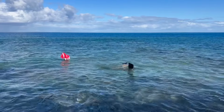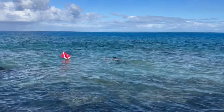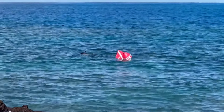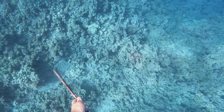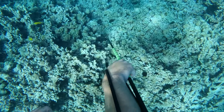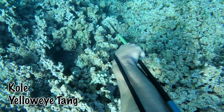Alright, so while the guys set up camp, I'm gonna try and get us some dinner. My weapon of choice for today is a 7-foot, 3-piece breakdown spear by Skee. This thing is lightweight, accurate, and packs a super heavy punch. Highly recommend it.